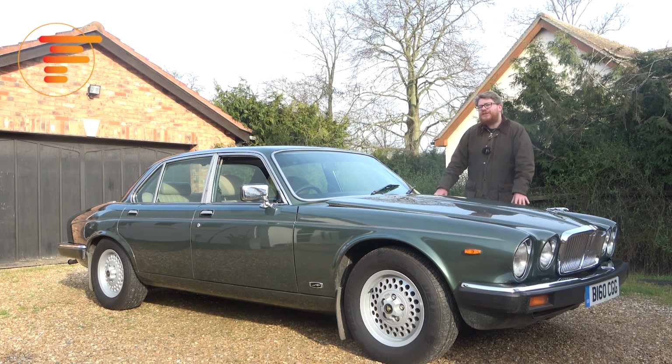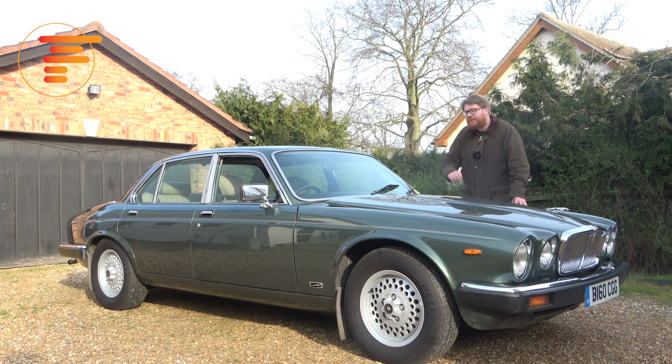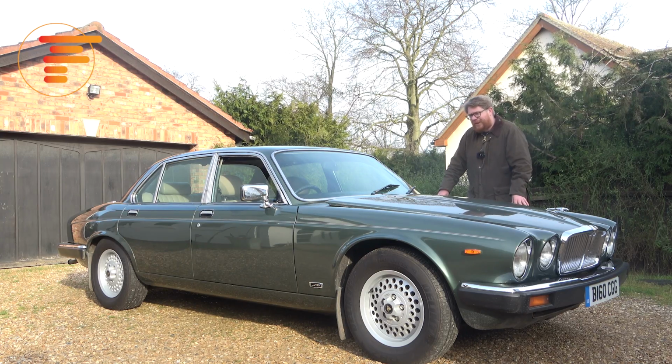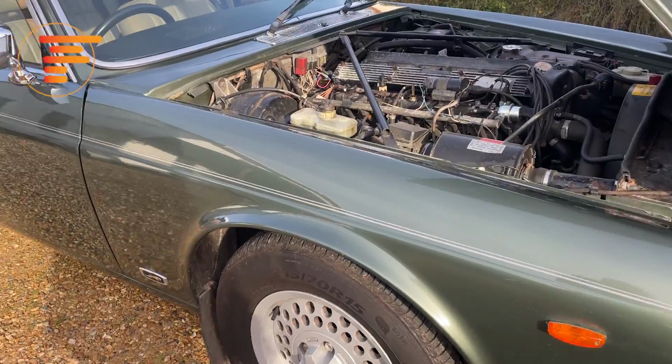But there is another reason for why I had this car. I wasn't just a jumped up 21-year-old university student that thought, look at me, I'm driving a big Jaguar. There was a much bigger personal reason for why I owned this car and why I kept it for so many years afterwards, and I will tell you that later on in the video. But for now, have a little look under the bonnet of this car.